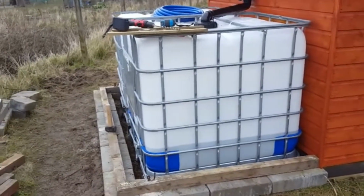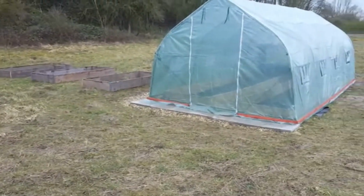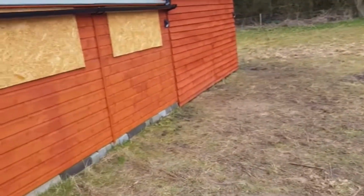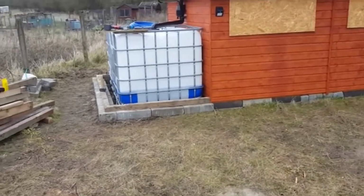Crazy weather again today. It just keeps coming and going. Wind is not as bad as it was, but it keeps raining, which is a bit annoying. But anyway, onward and upward. We're making some progress, which is all that counts.